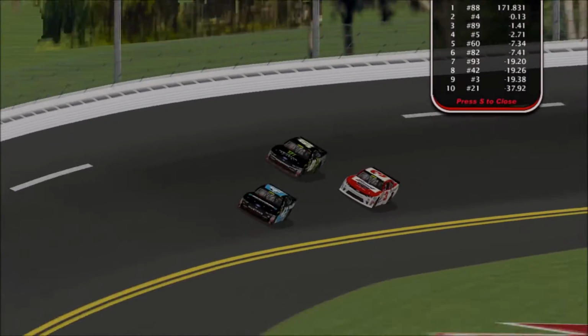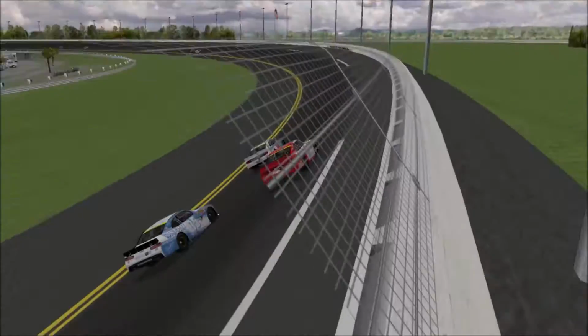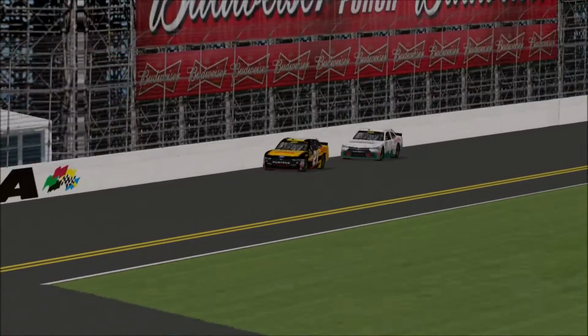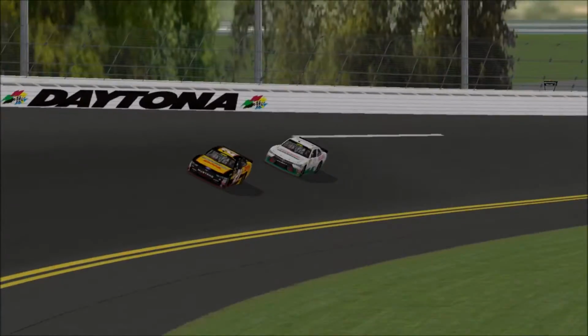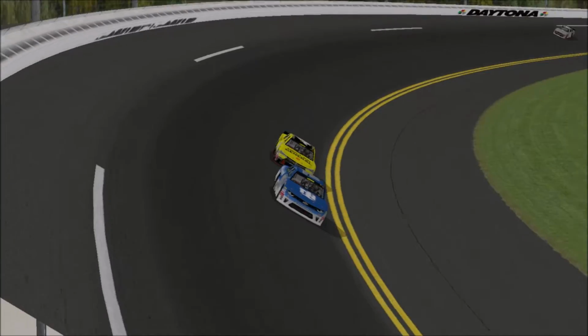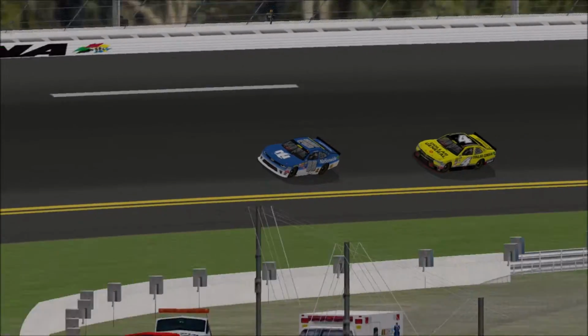I don't know where they are, if we can try to find them here. I haven't seen the 1 car in a while. I think he started on pole. No, it was the 01 that started on pole. And I think, I don't remember. Still wrong. It's a 93. I'm always wrong. It was a 93. What am I talking about? Jeez.